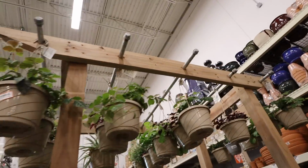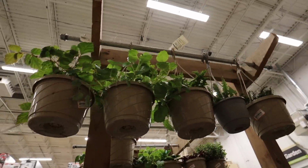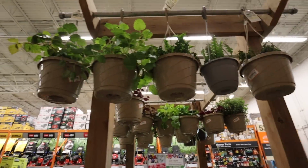And you always got to remember to look up. Sometimes I forget and I miss out on some good hanging baskets, so always remember to look up at the hanging plants. Nothing here though.